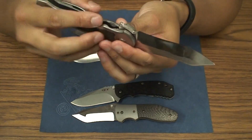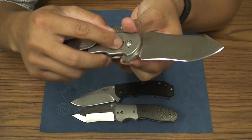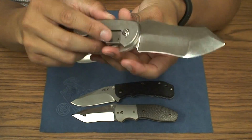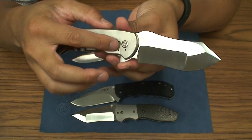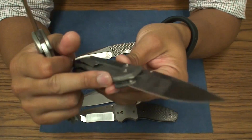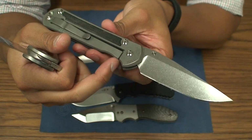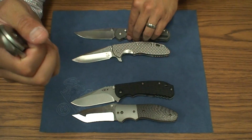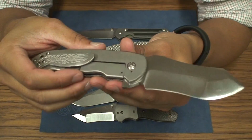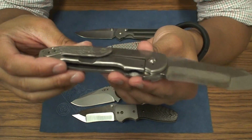Just a quick mention inside here, it's not carbonized on the lock face, but it is heat treated, so you can tell inside there's some discoloration similar to that of the Chris Reeve. When you look at the actual lock bar face, it's discolored because of the heat treat. So that hardens that titanium so that it can sit and interface with the steel tang on here without much damage and all that kind of stuff.